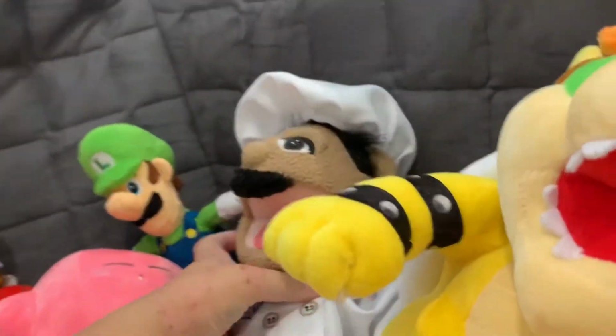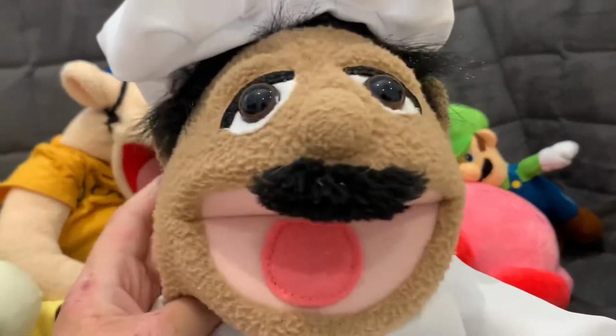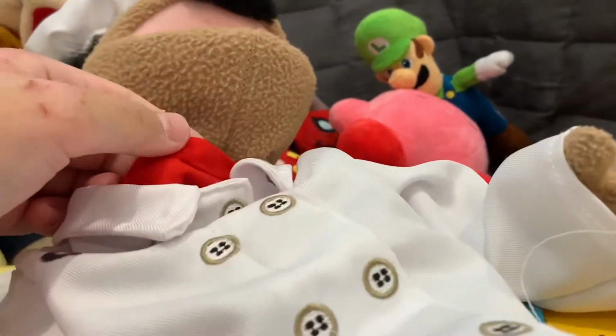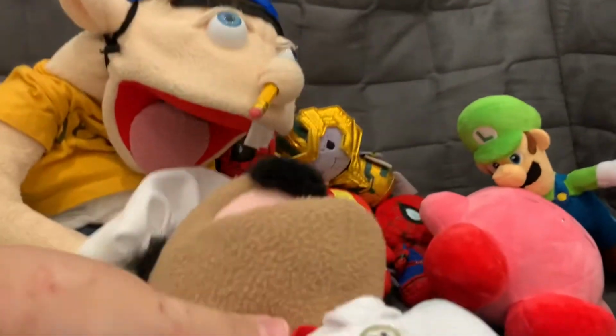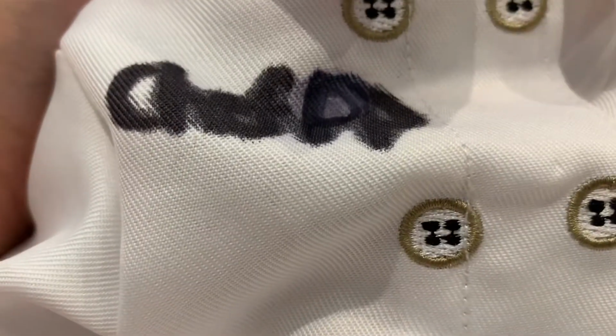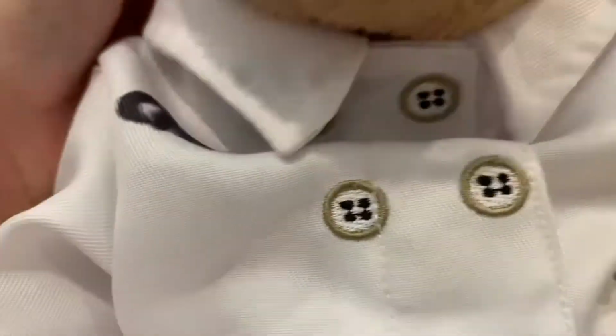And then we have Chef Pee Pee right here. So he has like the red thing done, and then the name tag, which I tried to do with Sharpie, but it didn't really work out that well.